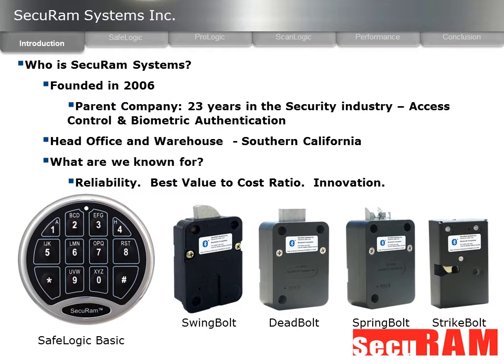Then we introduced another product into this market, and this one is called the Strike Bolt. Imagine your car door. As you slam your car door, the pin or the loop on your car door engages with this area on the jamb of your car door. We took that same type of technology. It's really an access control product, and we brought it to the safe lock industry. So it works like your car door. We use this on interior compartments of safes again.